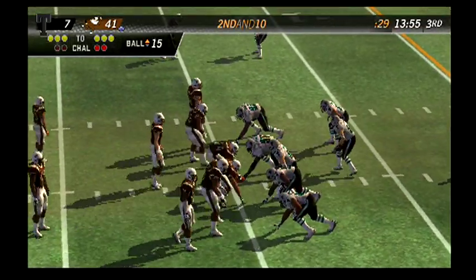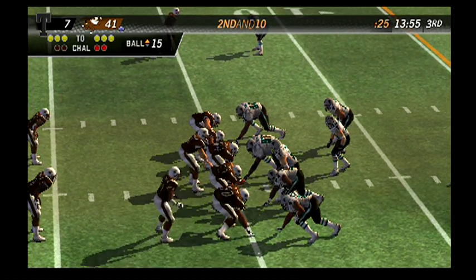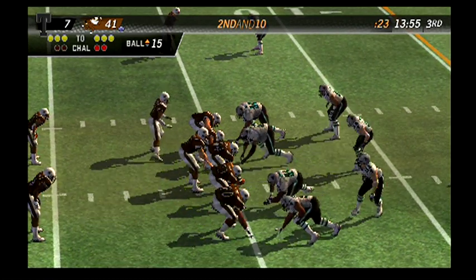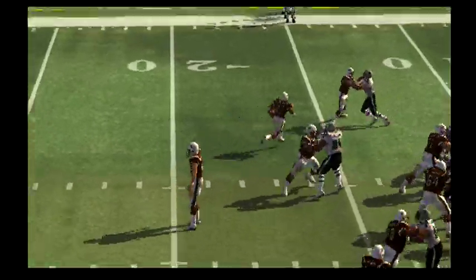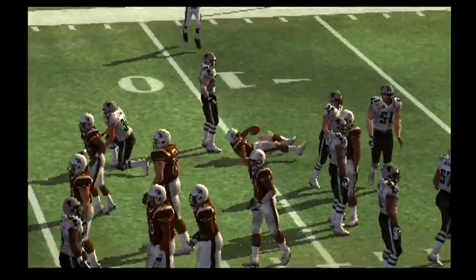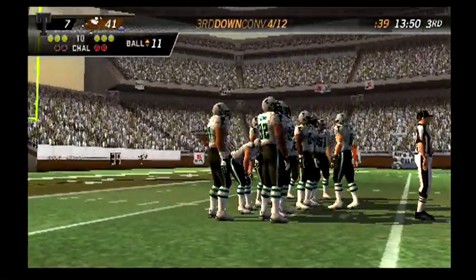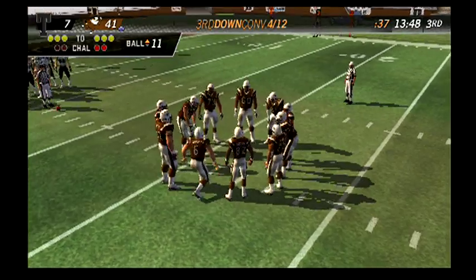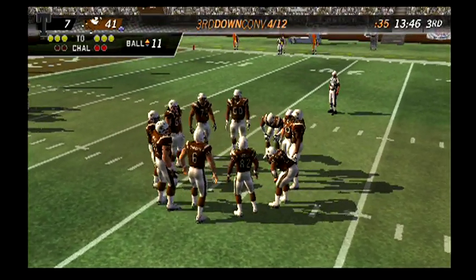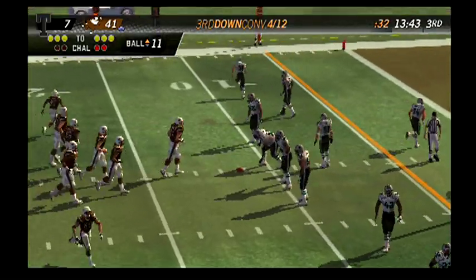The Thunder line up in a 4-3. Going to the left. Tatum is there on the stop at the 11-yard line. Hall takes the pitch for a gain of 3. Third, 11 yards to the end zone.